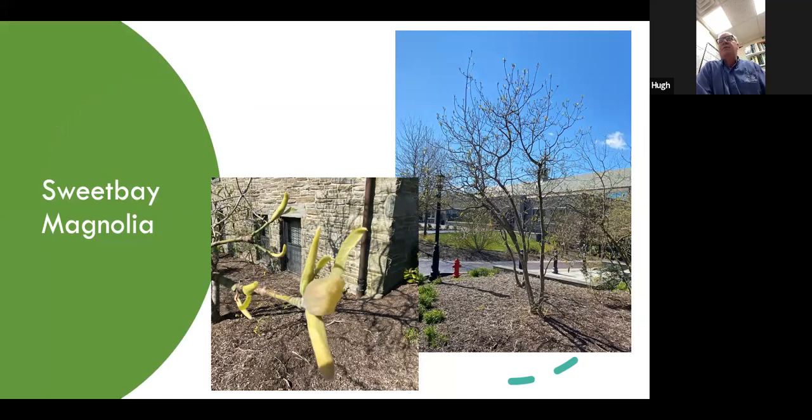It's a native, semi-deciduous here, so if it's in a sheltered spot, it'll hold some leaves. And if it's not, it'll most often lose its leaves. But the flowers are definitely sweet. That's the name of sweet bay. They're heavenly scented. I'll often pick one or two and just put it in a saucer of water and leave it in the room, and it'll really fill up the room. Very fragrant.